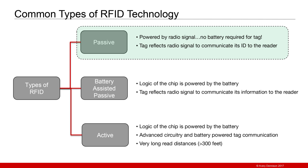Okay. And then another question is, of the three, the passive, battery assisted passive, and active, what's the most commonly used? So in the industry, when you hear about RFID in the news, it is passive. That is the most common. Passive is your lowest cost of the three technologies. Active means you have batteries, more chips, a microprocessor.